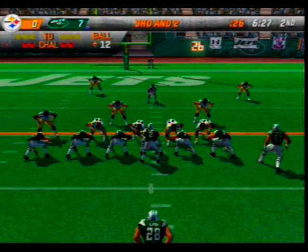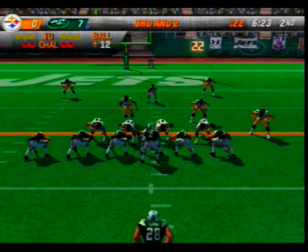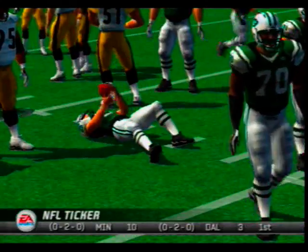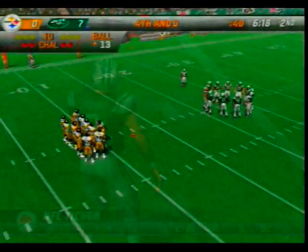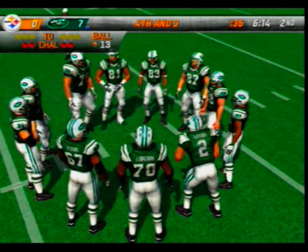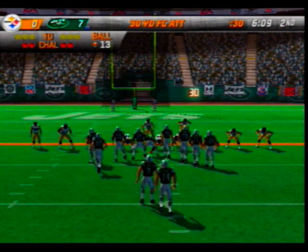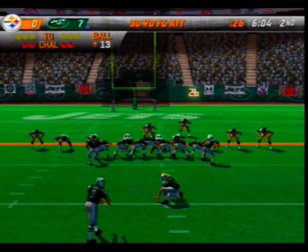The Steelers come out in a 4-3. This is it, baby. This is it, man. On the call, he's brought down behind the line for a short pass. Can't get to the marker on third down, so let's see if the place kicker comes in now. Number 9 heads out onto the field for the field goal attempt.